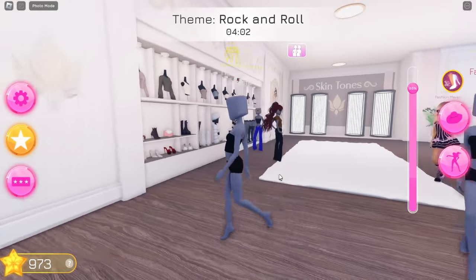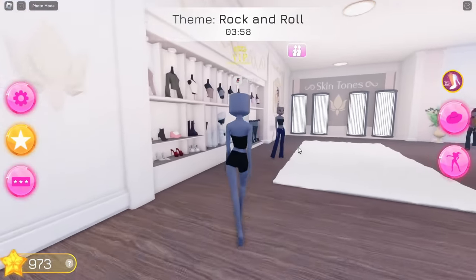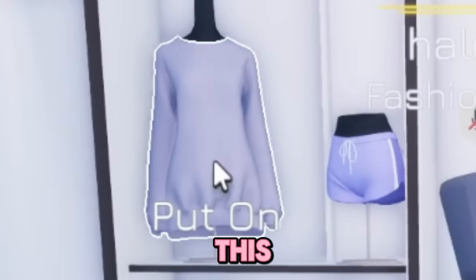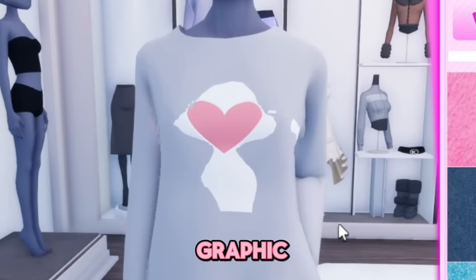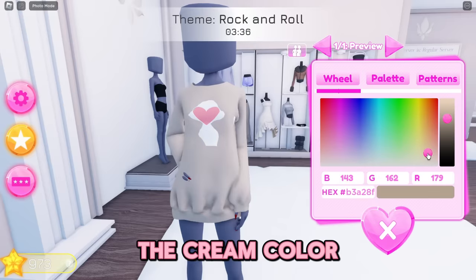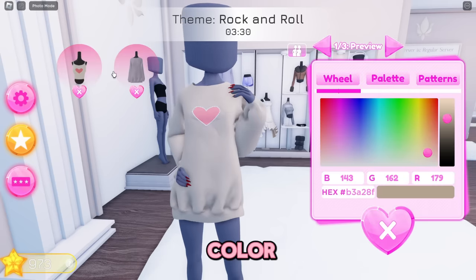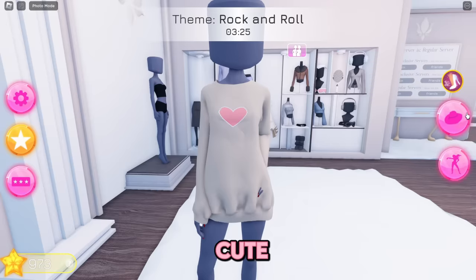Okay, so the next hack is a little bit more simple and also completely free. What you need to do is get this heart shirt right here, and then get this little hoodie, and now you can have a little heart graphic on your hoodie. We just have to color it the same color. I'm gonna do a cream color for the hoodie, and also make sure to color the first part of the shirt the same color as the hoodie so it can look like this. And now you can have a cute little heart hoodie.